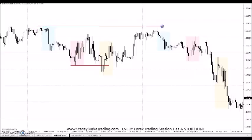And at some point, especially as the day progresses and we have the 3 sessions unfolding, they're going to eventually work the low and give you an ideal opportunity to enter the market. And it may not. But the whole point is, do not chase the trades. There's going to be plenty of trades. Wait for the stop hunt. There's one every single session.